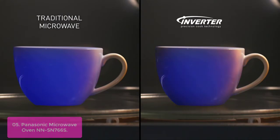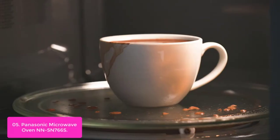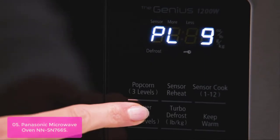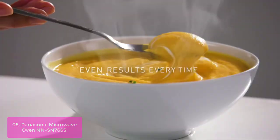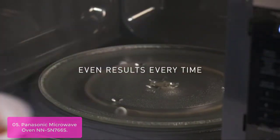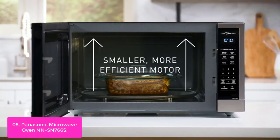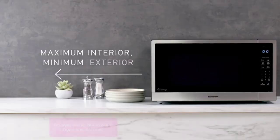NN-SN766S. This powerful, versatile microwave oven has a 15-inch turntable for easy access to all interior areas and keeps you organized with its high-capacity 1.6 cubic foot stainless steel interior. Its patented inverter technology generates a seamless stream of power and delivers consistent, evenly prepared food without overcooking. Advanced inverter turbo defrost speeds up defrosting time. With 1200 watts of cooking power, thin and lightweight design, and stylish stainless steel exterior, this countertop microwave oven is efficient so you can devote yourself to other more important things in life.